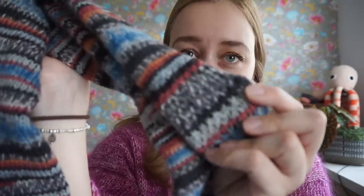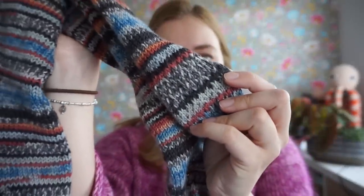Yeah, and then I did an Eye of Partridge heel flap on this one. And then I did a normal heel flap on this one. Don't ask me why.